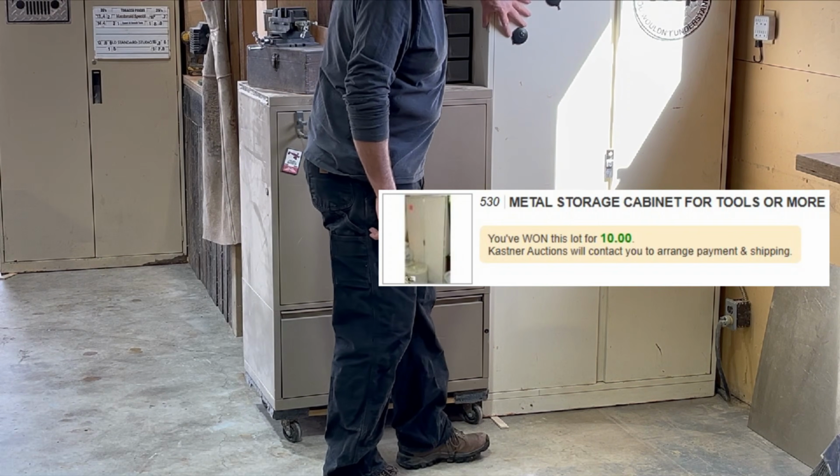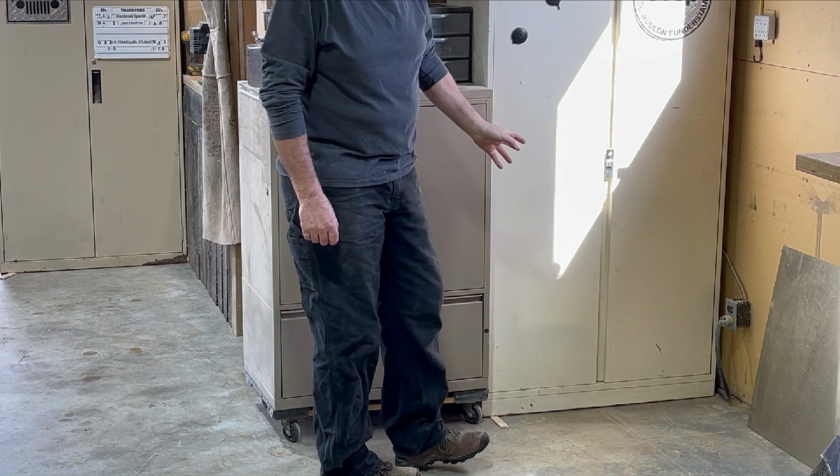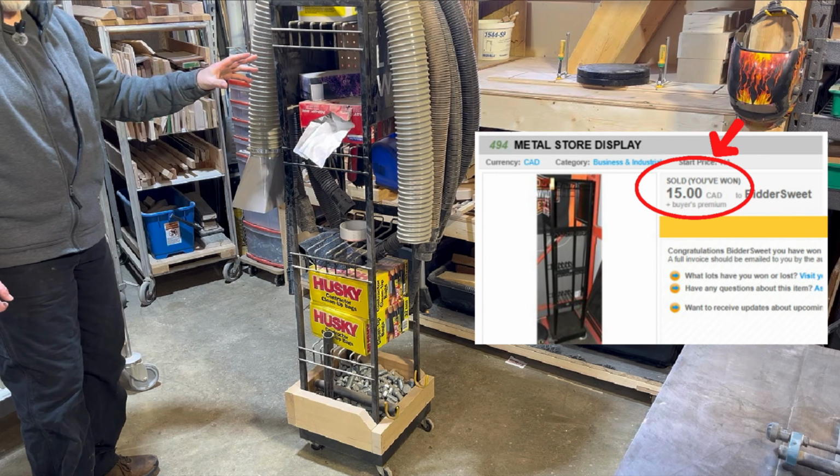Same thing for this cabinet. I bought it at an auction. I forget what I paid for it, but I think it was around $25. I think I paid $10 or $15 for this one.